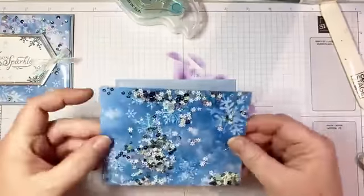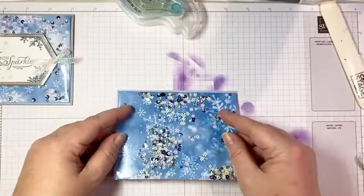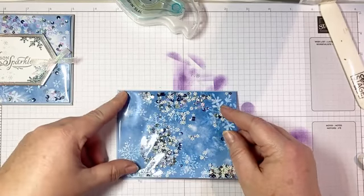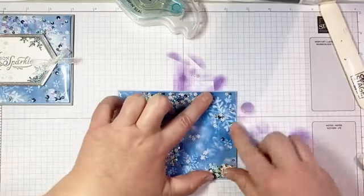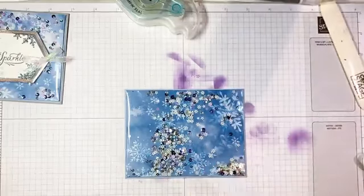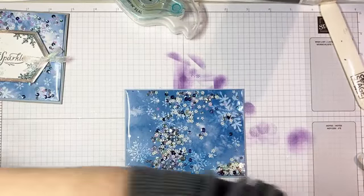All right, so I'm going to layer this now onto my cardstock. Again, I'm trying to do this blind because I cannot see how far I am from the top, but I'm going to trust that it's not too bad. Not perfectly centered, but good enough for Canada, as my husband likes to say.